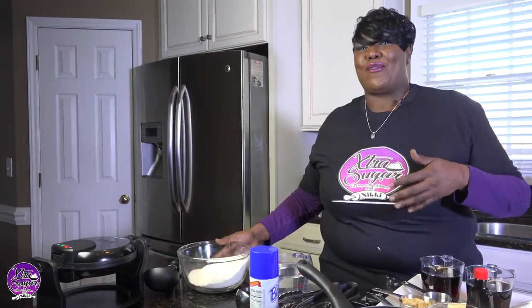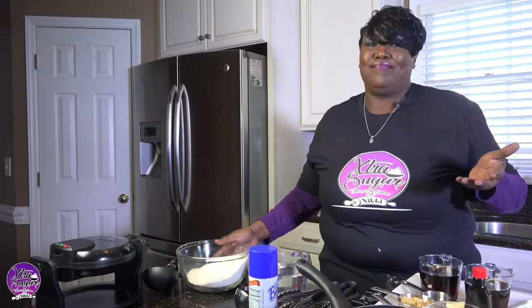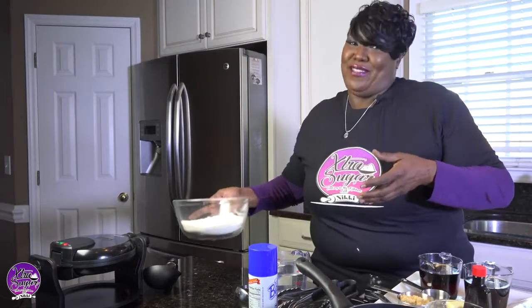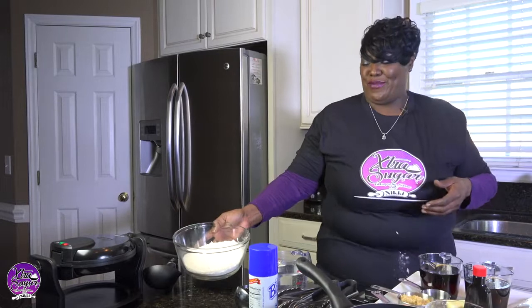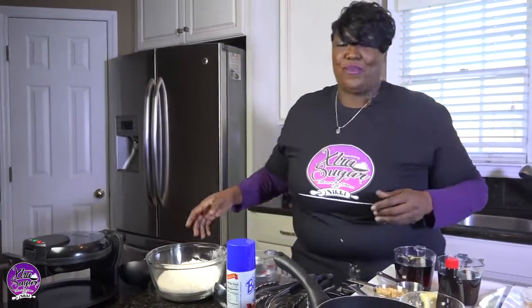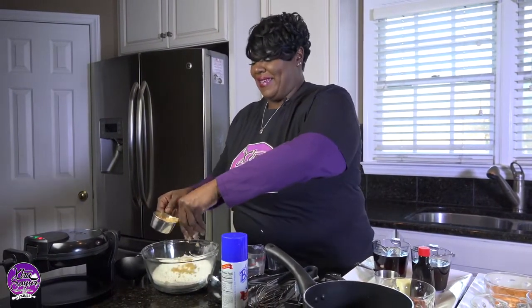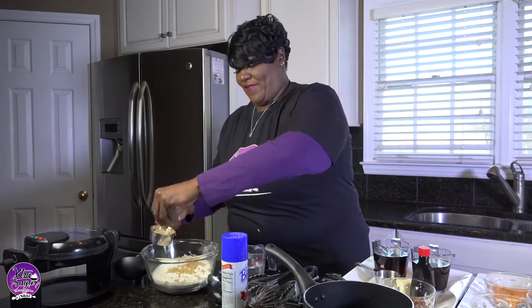So with our waffles, again, you can go buy flour, sugar, baking powder, cornstarch, all that stuff, and make a waffle mix. Or you can just be really simple and just buy a box of waffle mix, and then we're just gonna add a little bit of something to it. So the first thing that we're gonna add to our waffle mix is a little bit of brown sugar. The show's not XtraSugar for nothing.